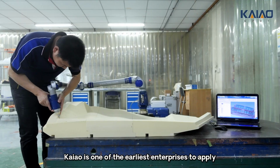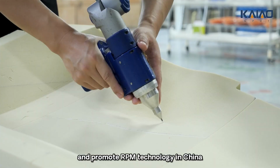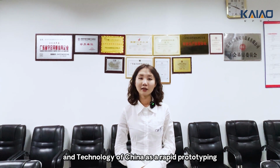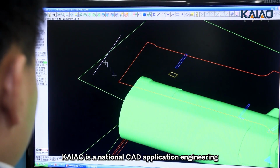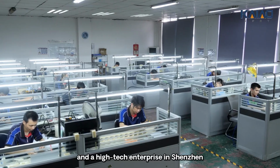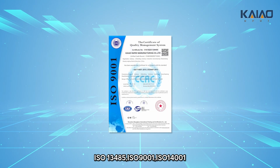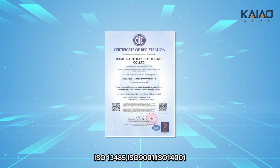KAIAO is one of the earliest enterprises to apply and promote RPM technology in China. KAIAO has been recognized by the Ministry of Science and Technology of China as a rapid prototyping research and service center. KAIAO is a national CAD application engineering demonstration enterprise and a high-tech enterprise in Shenzhen, with the following qualifications: ISO 13485, ISO 9001, ISO 14001.